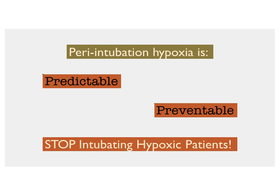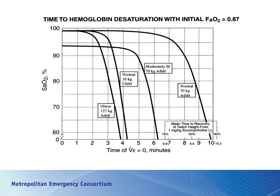So before we get into the process, what I would like to do is talk a little bit about why we're doing this, and talk about our oxygenation and how our hemoglobin in our blood is oxygenated when we're normal and when we're sick, with the idea that if you understand this, then I think you'll understand why we need to avoid worsening hypoxia during intubation. So this is what you may have seen in medical school. It's called the oxygen dissociation curve.